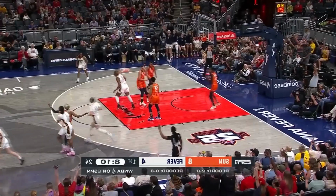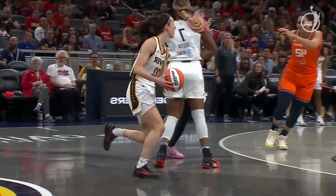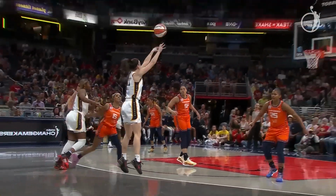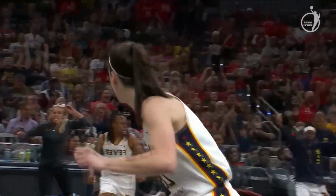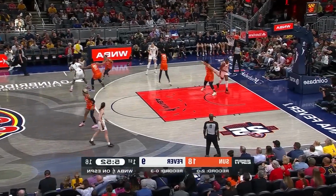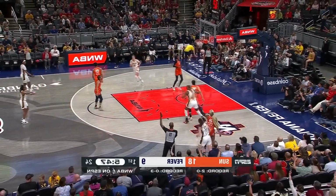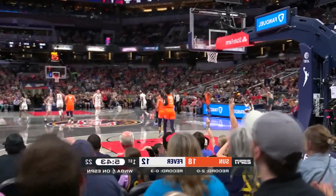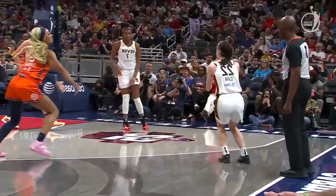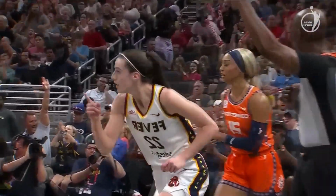Clark connects on a 3. And she needs to be aggressive on the offensive end. And anytime her defender, Carrington, gets caught up on a screen, and a nice one by Aaliyah Boston on that possession. Connecticut, an early 9-point lead. Clark, a 3. Good. Second 3 of the quarter for Caitlin Clark. And Caitlin Clark, one of the rare times this season we've seen her get open. Dejanay Carrington just looking at the ball.